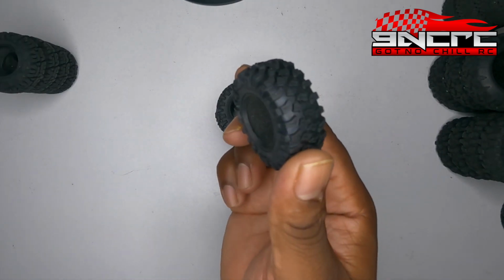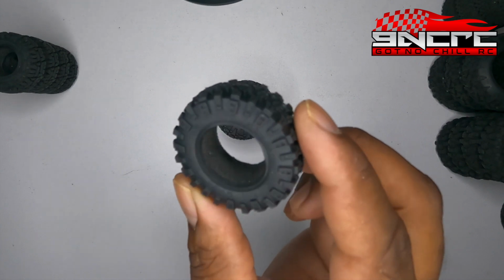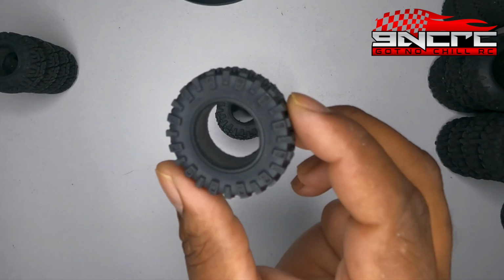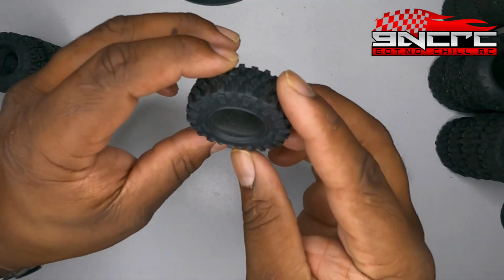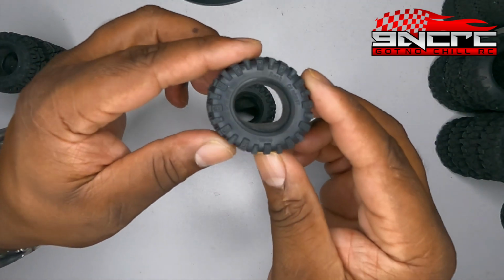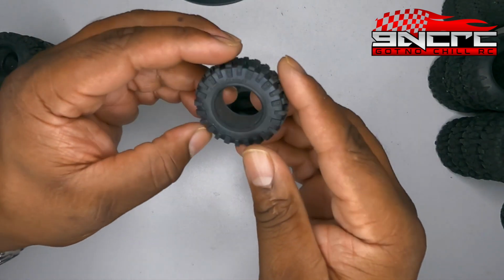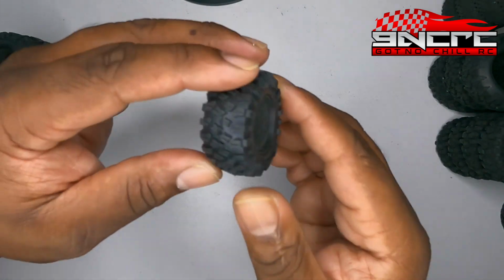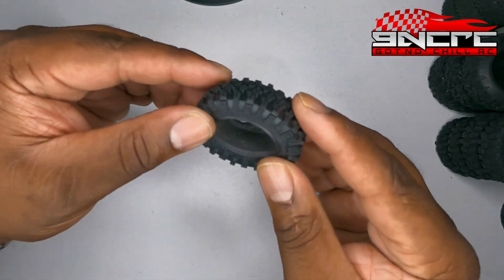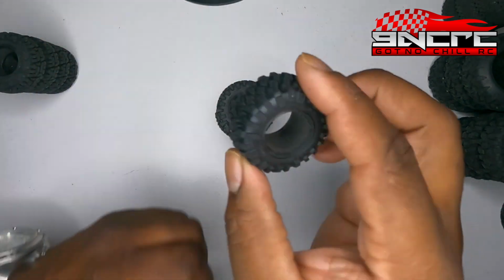Next up, guys, are the Rock Creeper. This is an RC four-wheel drive tire as well. I really like these guys. The problem that I had: I had them mounted at one point in time, I want to say on a set of wheels that I just used for friction. These particular ones, I just have a problem with the bead. They seem stretched, but I really like these. I just don't have any wheels that I have them on right now, and I really like the diameter as well.